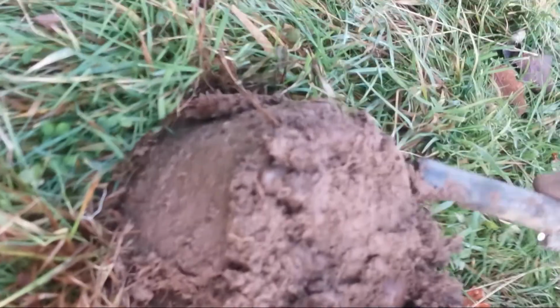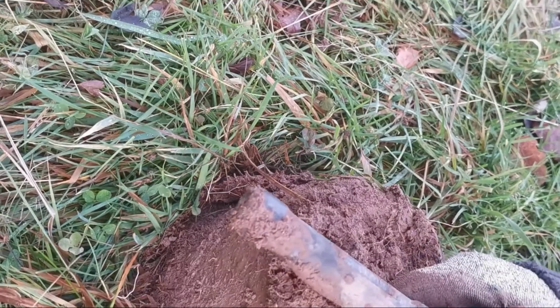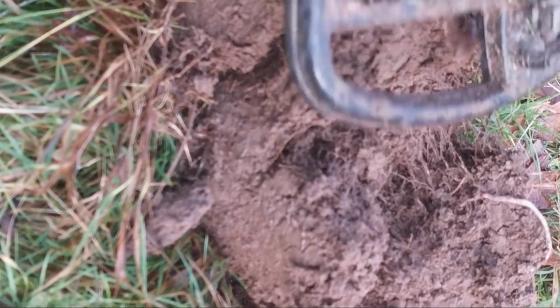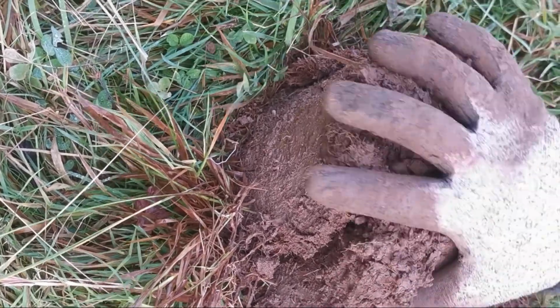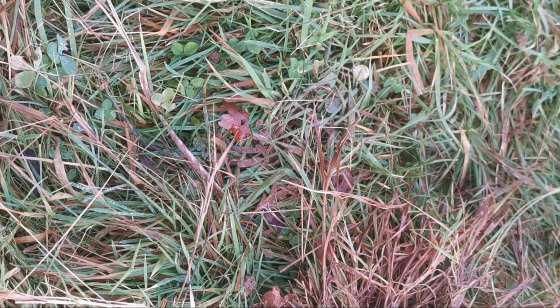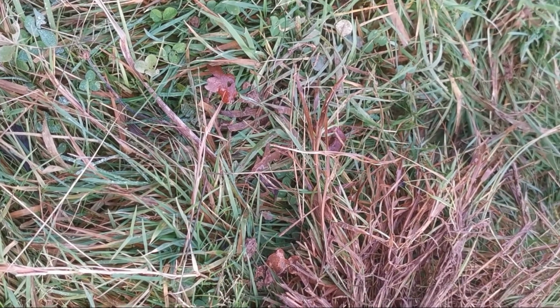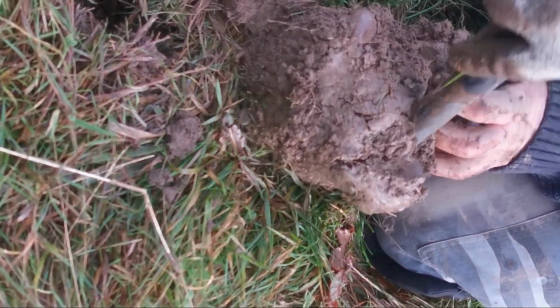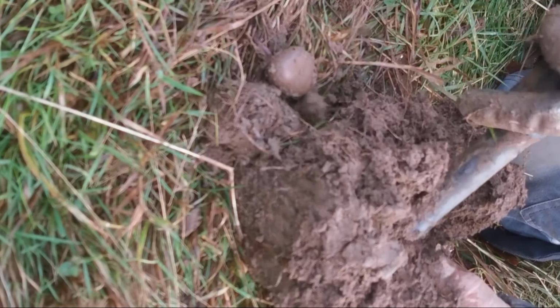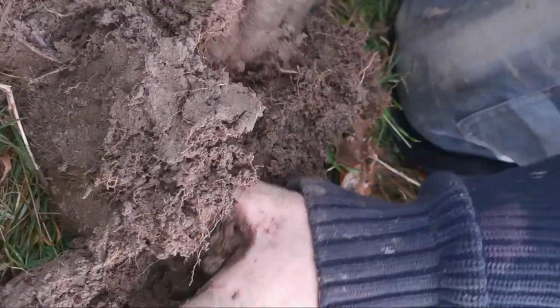Whatever it is, it's in this lump. It's in this thing right here. And that? Yeah. Imagine how hard it'd be without a pinpointer. Yeah. I'm not with it. Oh.